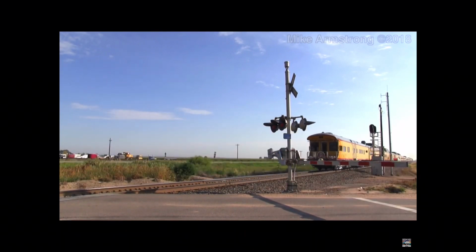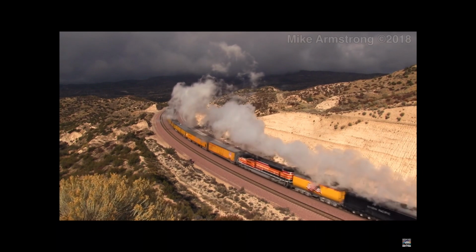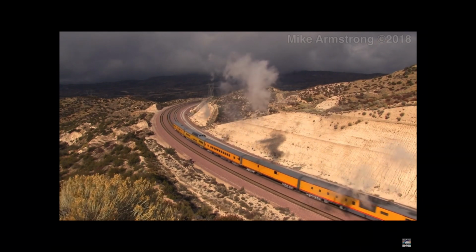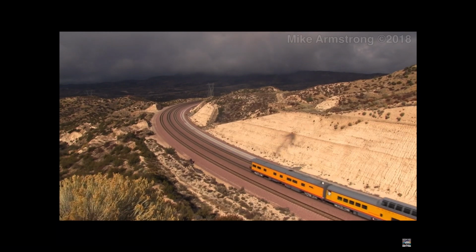Anyway, the 844 has a top speed of 85 miles per hour, or 137 kilometers per hour. Man, he really is a legend. The 844 is still in service today. Like I was saying earlier, that's where the living comes from in its name.